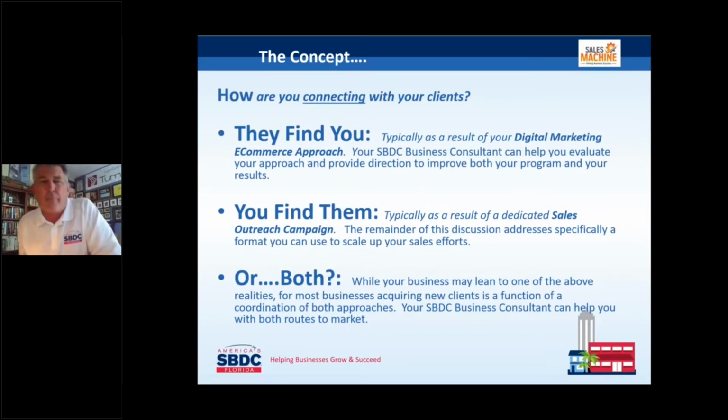Here's the concept part of it. You think about a business, how do you gain new customers? There's typically 2 main different approaches. One is they find you. Typically, they go online and do a search, looking for construction engineering, Central Florida, or something like that, and they find you, or they see one of your posts on one of the social medias. They see it a couple times, and then they're attracted to you and they find you.